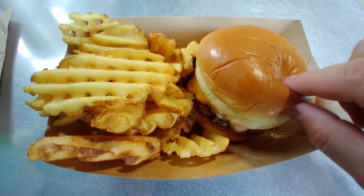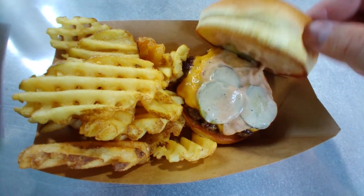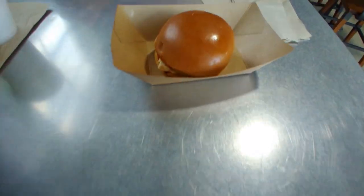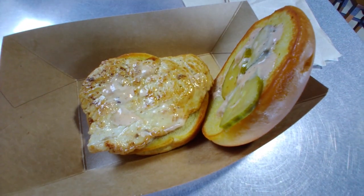Now here is the break burger. This is the standard one. Looks pretty good. And there's the grilled chicken.